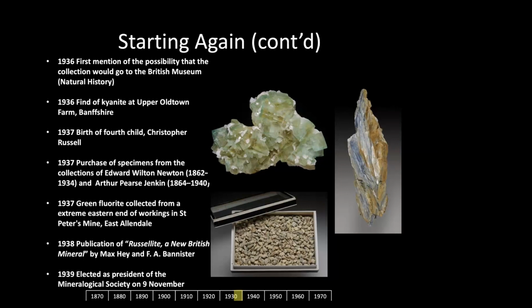And in 1936, he came across a very good find of kyanite up in Scotland. The specimen on the right here is about 1 foot long, 30 centimetres. And his fourth child, Christopher Russell, from marriage number 3, was born in 1937. And Christopher has been absolutely of pivotal importance in the whole project and the research, and has thoroughly enjoyed being involved.